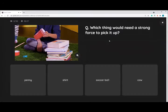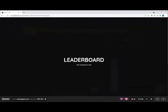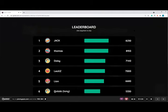Next question. Which thing would you need a strong force to pick up? A penny, a shirt, a soccer ball, or a cow? One person voted the soccer ball. John is now in sixth place.